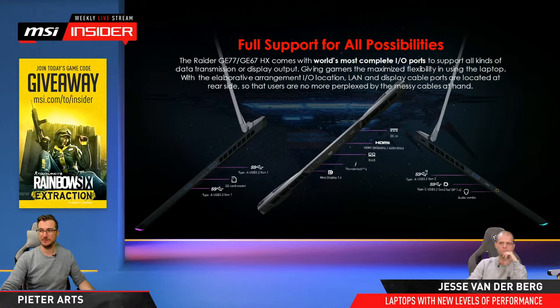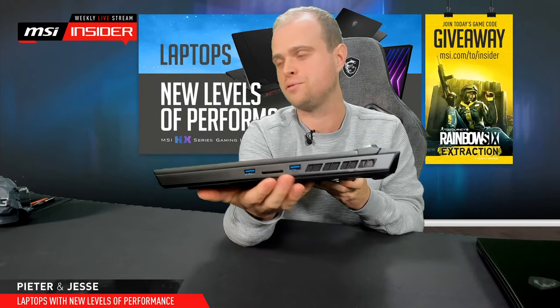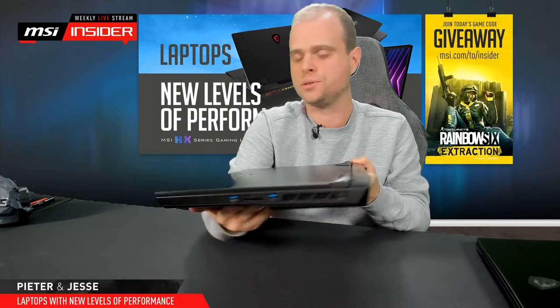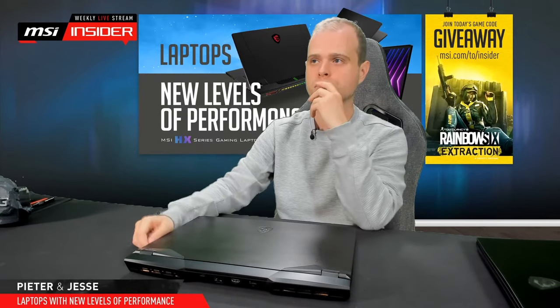No micro SD reader? No, it's a full size SD card slot. And if you have a micro SD adapter, you can use your micro version. So that's pretty cool still.